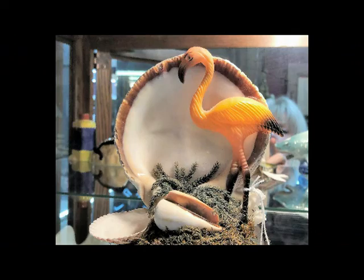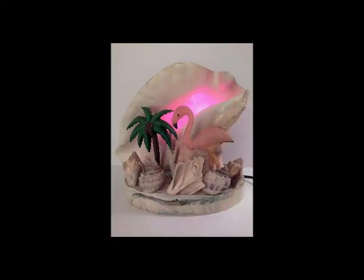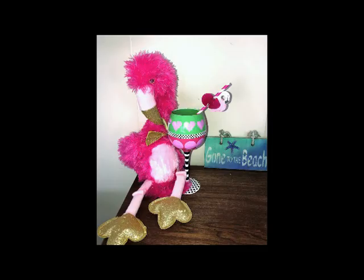There are so many other Flamingo collectibles, these are but a few. This mid-century souvenir shell light sells for over $50 in very good condition. Now it's time to share a refreshing Flamingo drink recipe with everyone. See you in a bit.